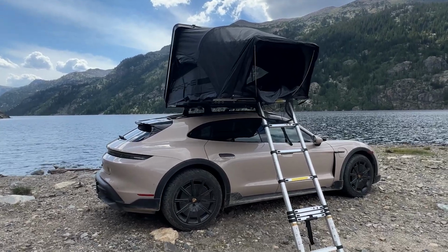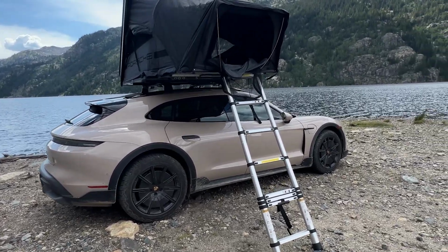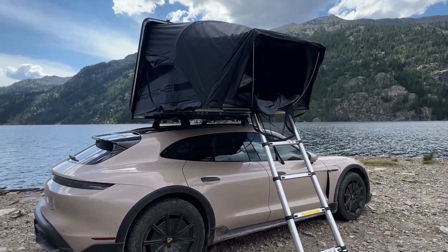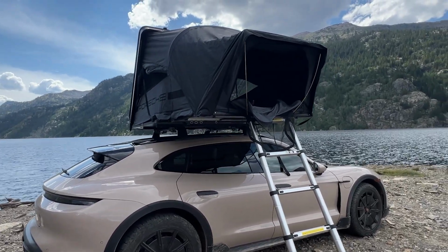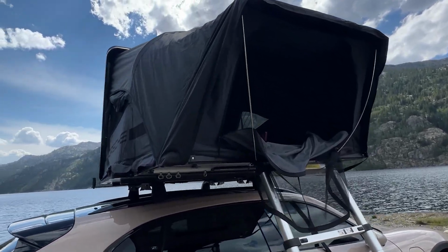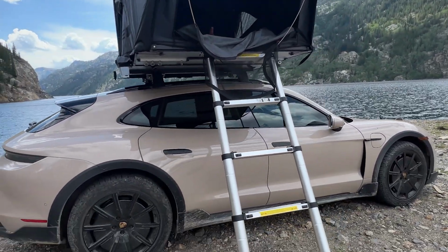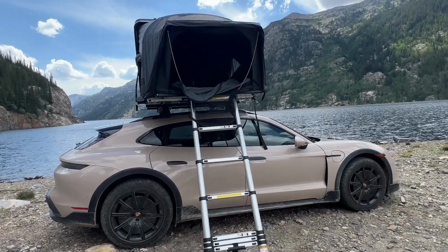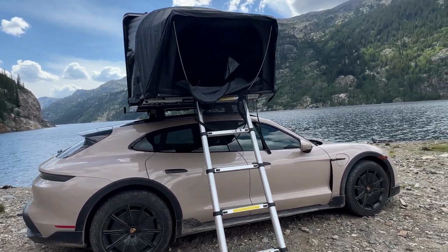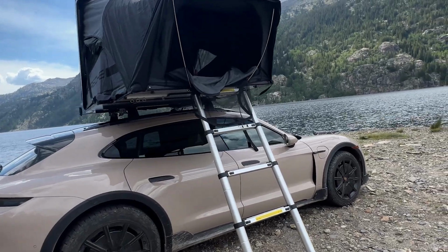All right, so what do we have going on here that was outfitted from eBay Motors? So first off, this tent is a Porsche Taycan roof rack and rooftop tent, but this was sourced from eBay Motors. So it's a Porsche accessory bought on eBay Motors. On the interior, we're not opening the doors because our gear is stacked in there, but we also have WeatherTech floor liners.